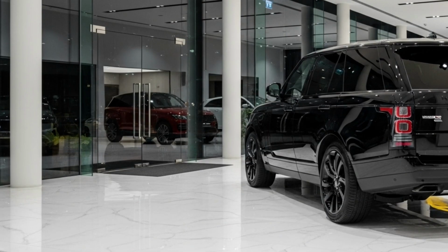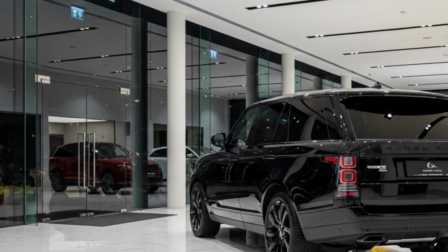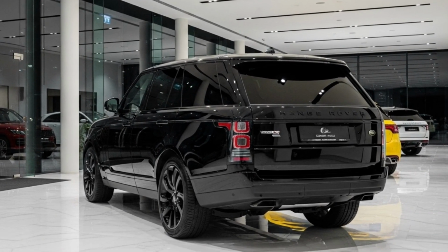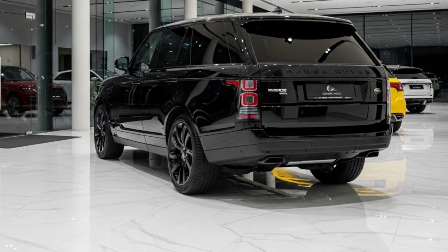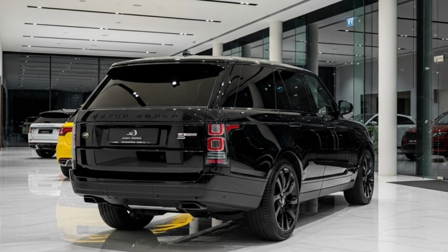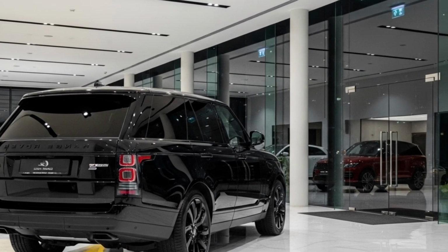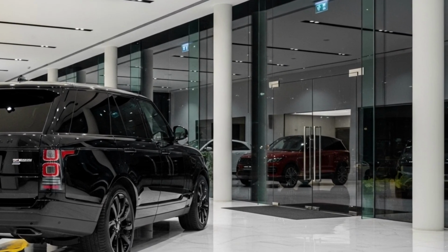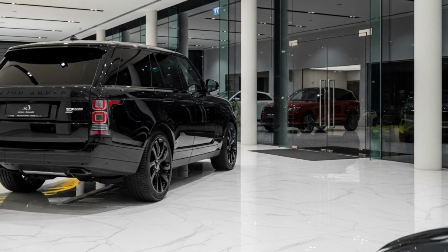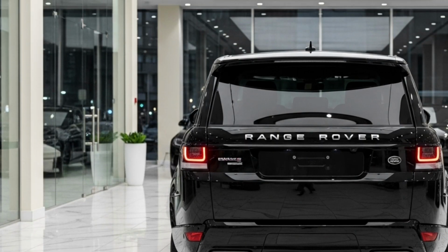The driving position is high and commanding, but the atmosphere inside is calm and cocooned. You feel insulated from the outside world, not just because of the soundproofing but also due to the intelligent suspension that absorbs bumps effortlessly. The seats are wide, supportive, and fully adjustable with massage, heating, and cooling functions. Both the front and rear passengers get luxury treatment, and in the long wheelbase version, the rear seats even recline with leg rests, turning the SUV into a first-class lounge.